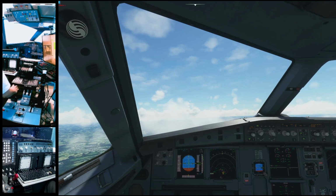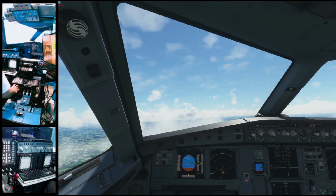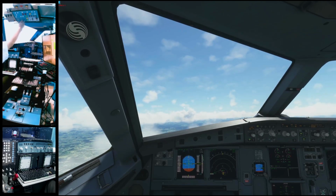Let's do after takeoff climb checklist. Landing gear, up. Flaps, retracted. Packs, on. Down to the line. Lights off.